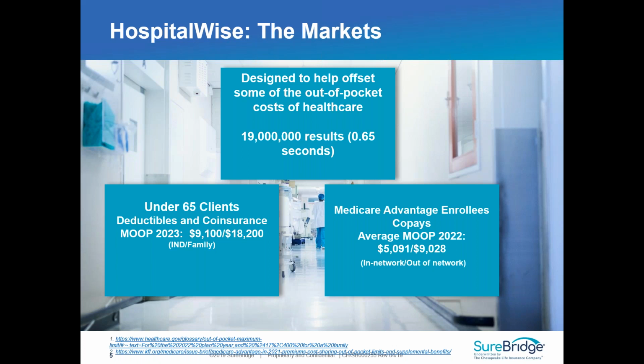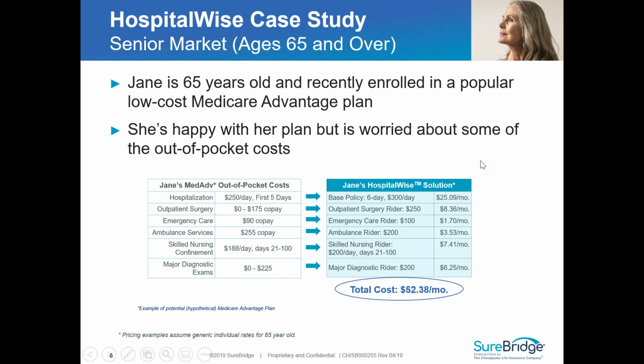It's important to make sure that the client knows that those out-of-pocket costs are there with their Medicare Advantage plans. And you need to be having a conversation with them about how they're going to pay for it. Because I think one of the problems with a lot of senior agents is all they do is focus on the premium, and they don't have that conversation about the cost of care. If you start having that conversation about cost of care, then it's likely going to lead to an ancillary sale, and in this case, hopefully Surebridge's HospitalWise plan.